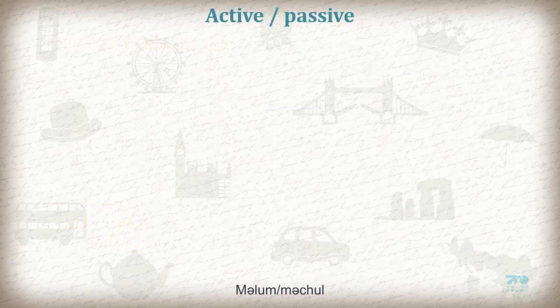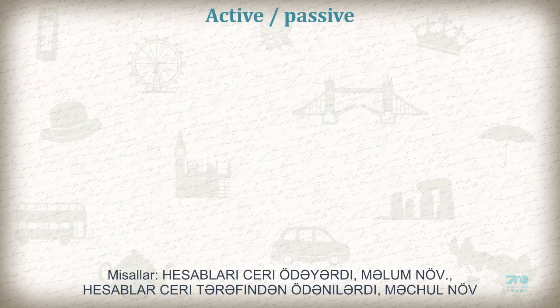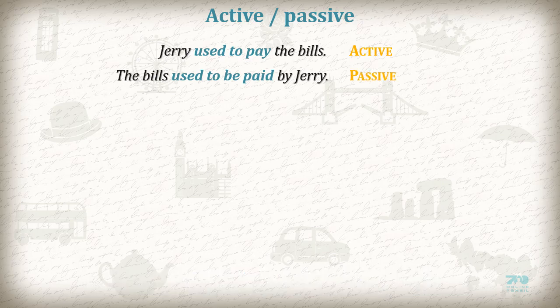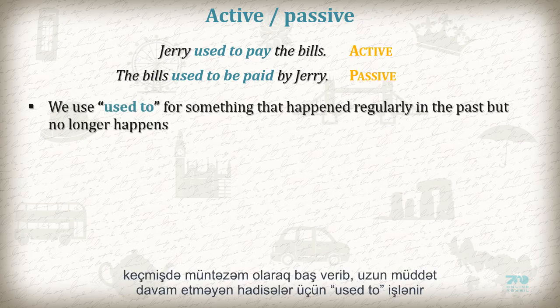Active, passive. Examples. Jerry used to pay the bills. Active. The bills used to be paid by Jerry. Passive. We use used to for something that happened regularly in the past, but no longer happens.